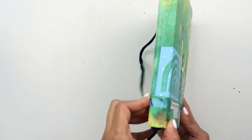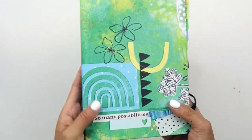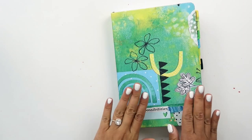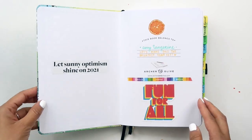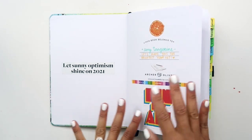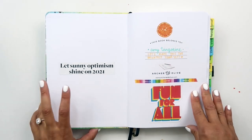So this is my Archer and Olive planner collaboration, and it's a book that I love carrying around with me. I don't put it in a case anymore. I just usually have a pen here, but I just took it out and I wanted to show you how it's coming together, because it's something that I love sharing, and I know that you all feel very inspired when you get an overview of the thought process and also see all the embellishments that happen inside.